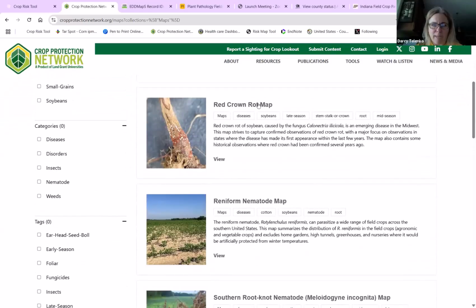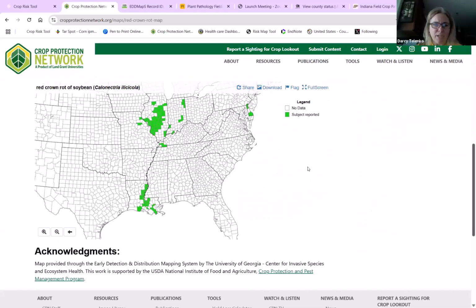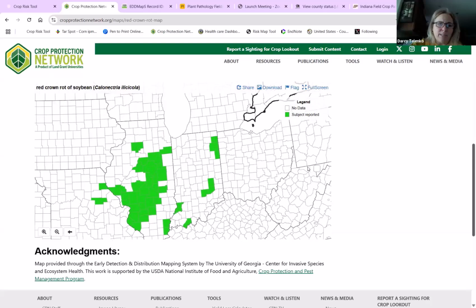So the red crown rot map, we have that tracking again with the same group that's tracking all the other diseases. So if you look at Indiana, we have those four areas where we have disease. I suspect it's more widespread. So I was down in here, this Decatur County is where I was Friday, where we were pulling some samples to look at. But again, it's a reminder, the guys need to get out and check those spots again. And I'll keep putting that reminder up as we move towards August. Then we start seeing more of those foliar symptoms that will help us to identify those patches.